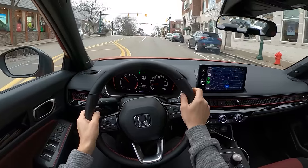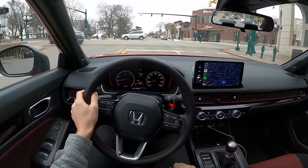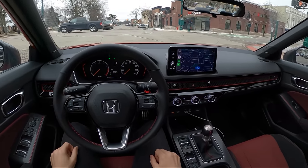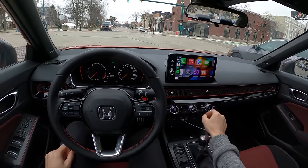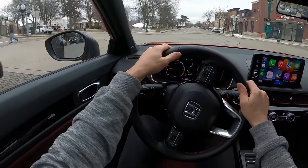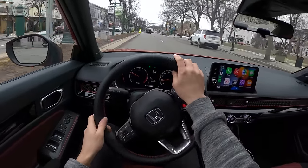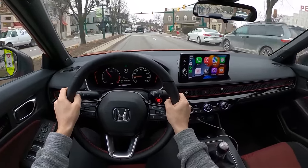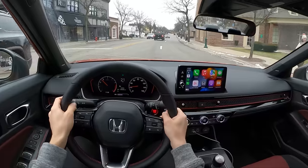It makes a nice noise too. It has kind of a throaty growl at low revs. Appreciate the subtle blow-off valve noise when you let off the throttle.